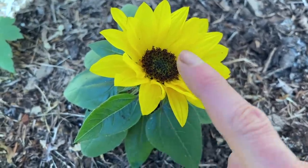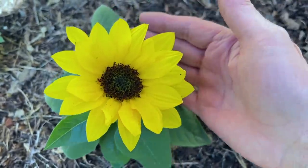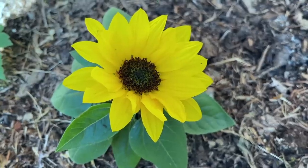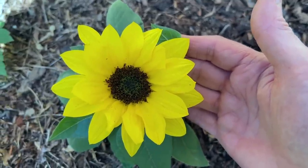The beautiful miniature sunflower that little Quincy talked me into buying is blooming. It's so pretty, isn't it? It's just lovely. I'll try to save the seeds from it. Maybe next year I can have another one. I'm glad he talked me into it, though, because it's so pretty.